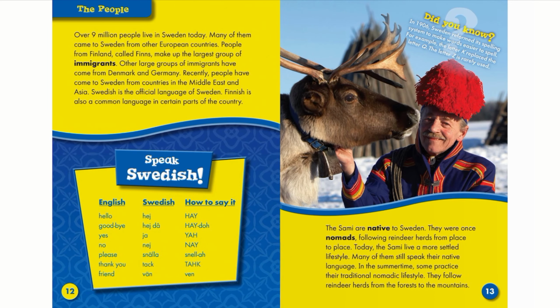The people. Over 9 million people live in Sweden today. Many of them came to Sweden from other European countries. People from Finland, called Finns, make up the largest group of immigrants. Other large groups of immigrants have come from Denmark and Germany. Recently, people have come to Sweden from countries in the Middle East and Asia.